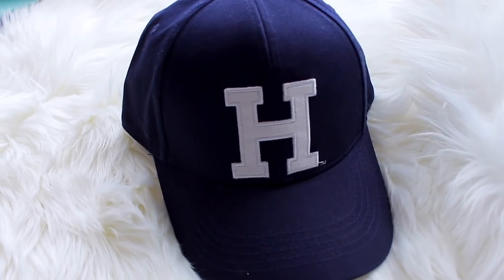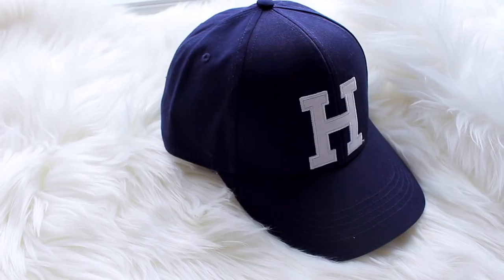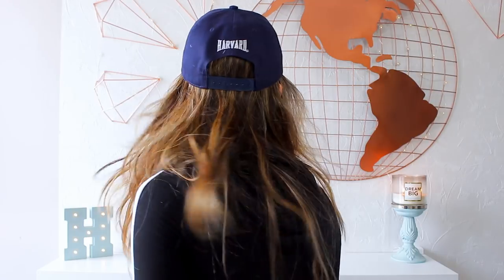This one is actually from H&M. If I could find it, I'm definitely gonna link it down below. The back of the hat says Harvard, if I'm not mistaken. And I'm just gonna pretend like I was some very smart law student, which I wasn't. But either way, I really like this hat. I think it's really cute. Navy is definitely one of my favorite colors, and I just really like it as a cute baseball cap that will pretty much match everything.